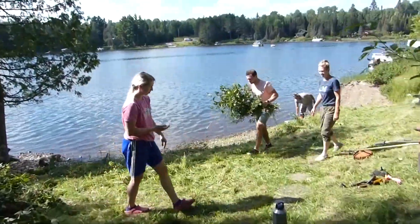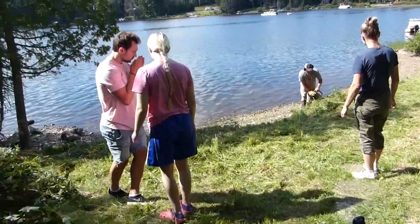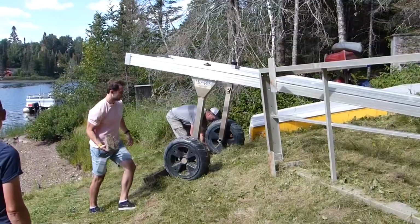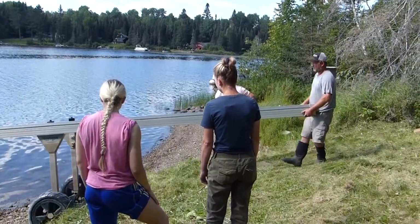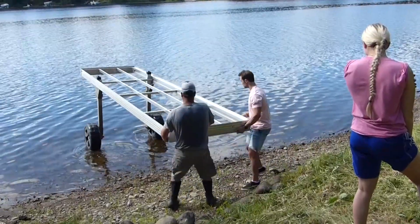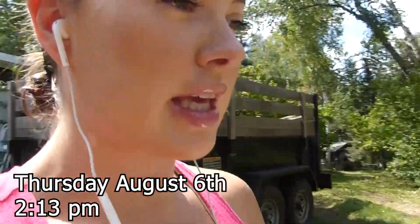And I think they're gonna try to put the dock in after this. I'm also slowly selling some random stuff that was left here on Facebook Marketplace. Cash money. All right, hi, we're back at the cabin.